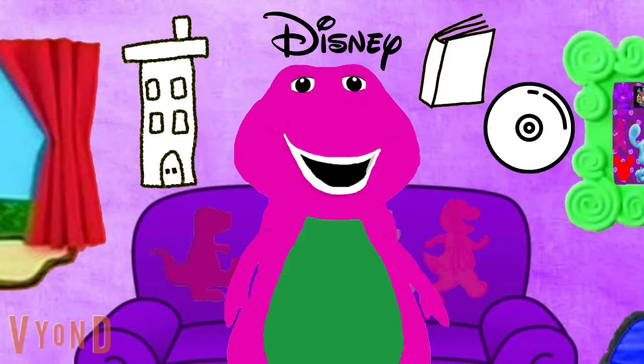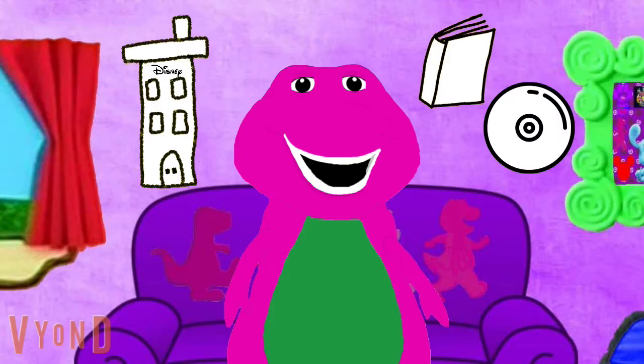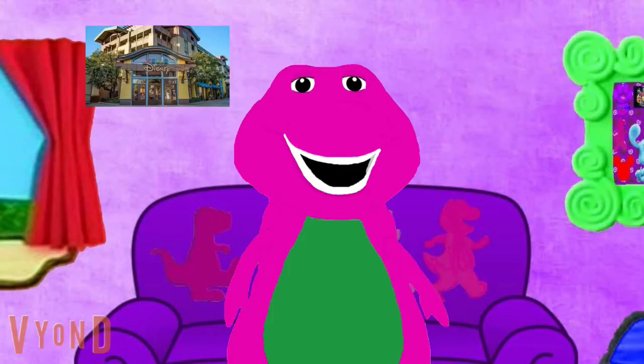Hey, maybe a building has a Disney logo on it. Yeah, and it has all kinds of things, like Disney books, and movies, and even toys, games, and more, and maybe is some kind of store. But what kind of store is that? A Disney store. A Disney store, that's it. We just figured out Blue's Clues.